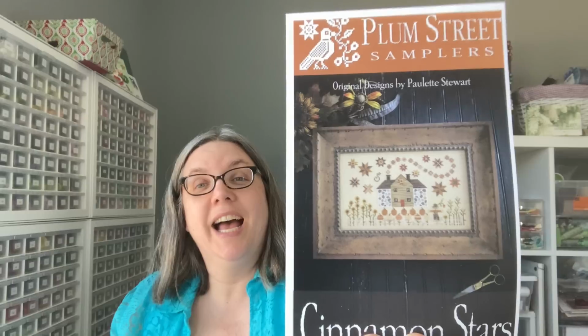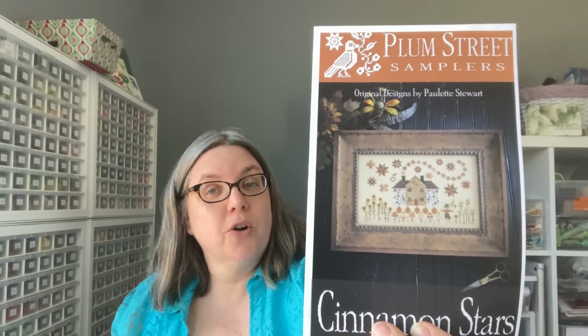Now if you've hung around any amount of time, you would know that I actually started Betsy's Autumn after this, and I've already finished Betsy's Autumn. I do prefer it a little bit better, but I think of Betsy's Autumn and Cinnamon Stars as two companion autumn pieces. So they're stitched on the same color fabric, and I've stalled here because I've also realized as I've done more and my tastes have evolved, I like the brighter colors at times.